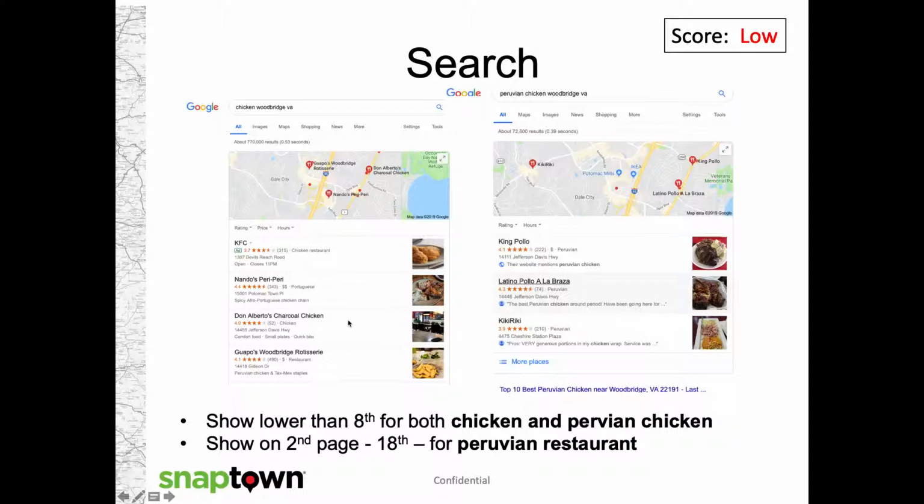Both of these searches resulted in other businesses, or businesses other than Ricky's, showing up. In fact, on both of these searches, they show up 8th or lower on Google for chicken and Peruvian chicken, which means they're not being found in a lot of cases. People don't scroll. And Google is coming back with searches that don't point to that restaurant. In fact, when you select Peruvian restaurant, which this actually is, they don't even show up on the first page. It's 18th. This is a clear indicator that their internet presence, even if they do have a website, is not optimal, meaning that they're not being found.